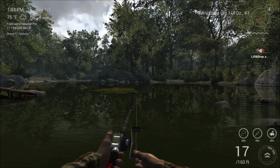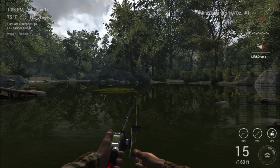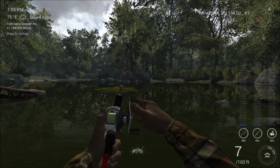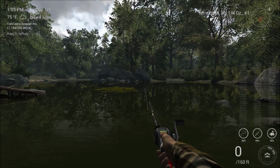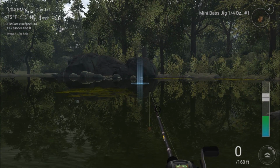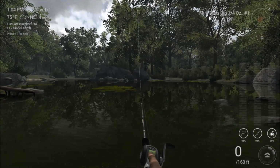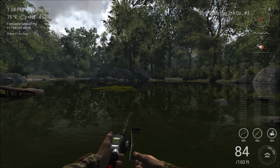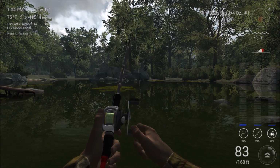And I'm going to do a special treat for when I'm in Florida. We're going to see if we can catch the unique largemouth bass. Now that's one that you guys have to see. So you can look forward to that.